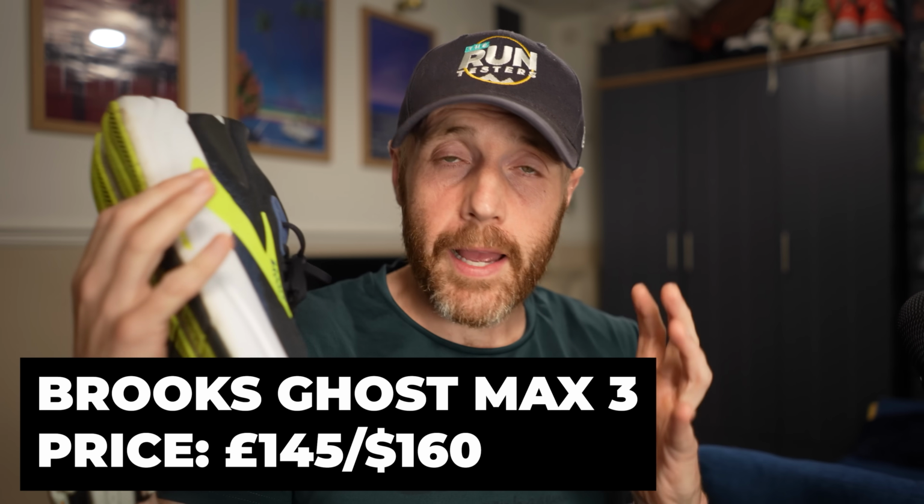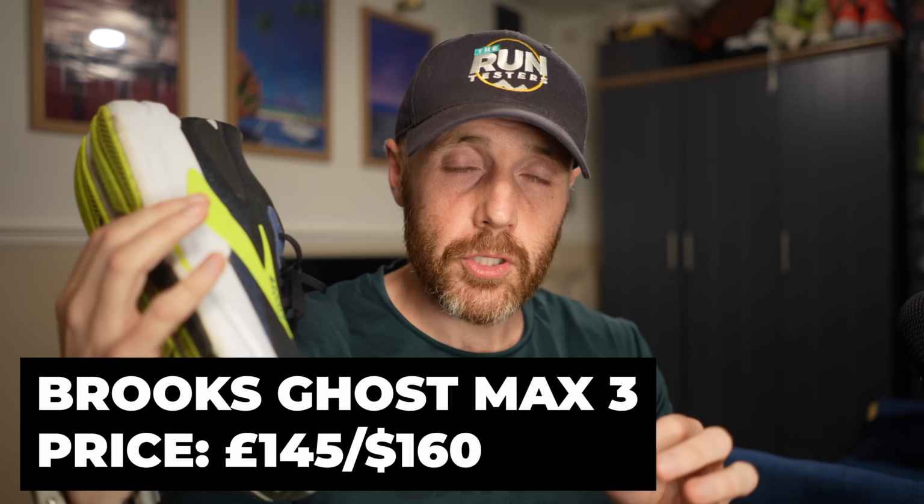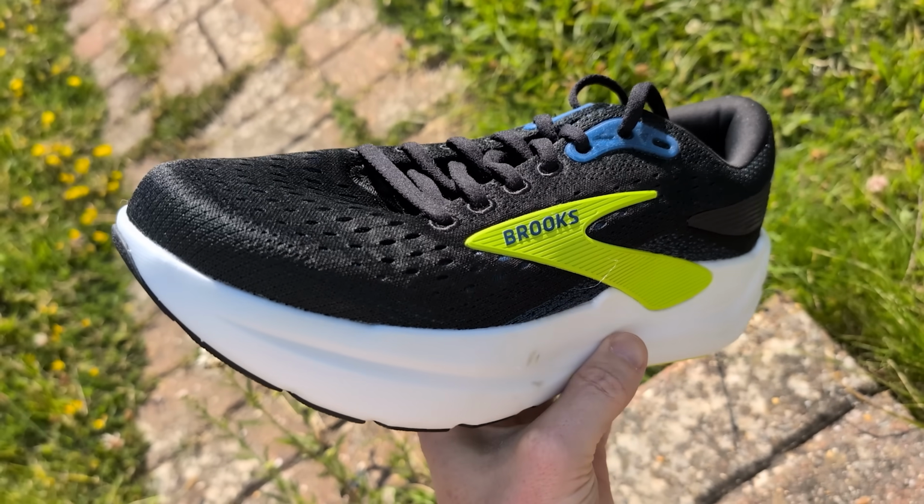So instead of that, I've gone for the Brooks Ghost Max 3. I'm not a massive fan of this shoe, but I haven't tested a lot of really good cushion shoes over the past few months, and I think this is still a very good, solid, all-round option. It's very comfortable to wear. It's got a nicely balanced midsole.